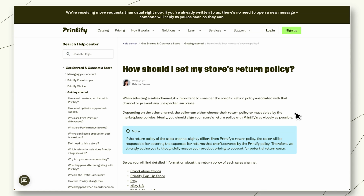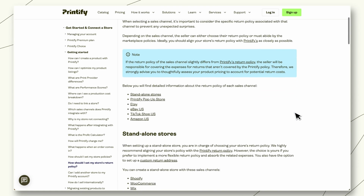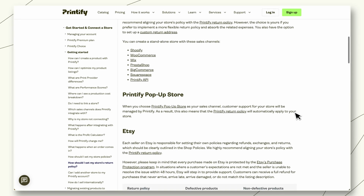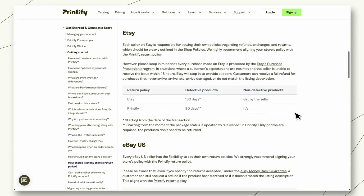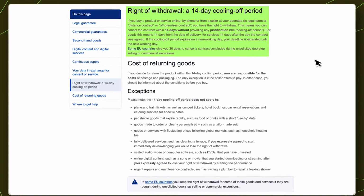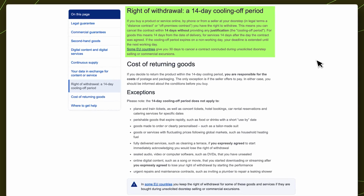For deeper info on each sales channel, head to our Help Center. We've got a full breakdown of what's required on platforms like Amazon, Etsy, TikTok, and more. If you're selling outside the US, heads up, return rules might not match Printify's policy. For example, in the EU, online shoppers have a 14-day cooling off period.